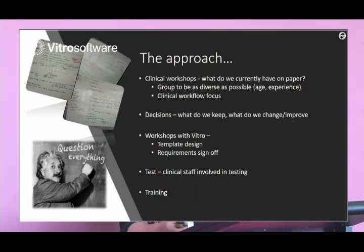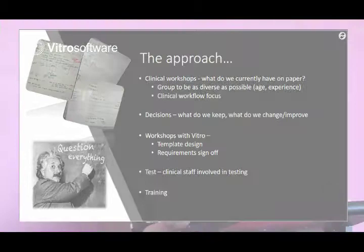our work processes. The next step from our own internal clinical workshops was workshopping with Vitro, and we brought in the same clinical staff to do that, and some others. And then sign off our requirements, get our product back and test, which is the hard bit, I would say.